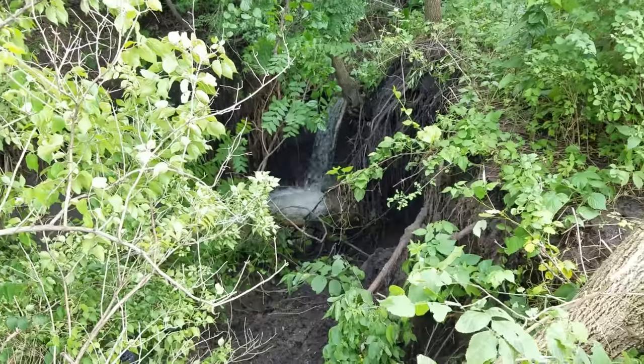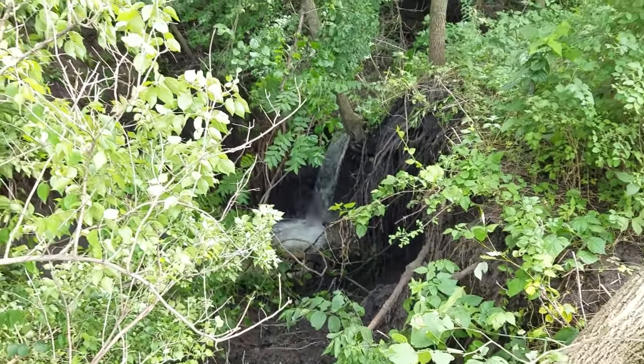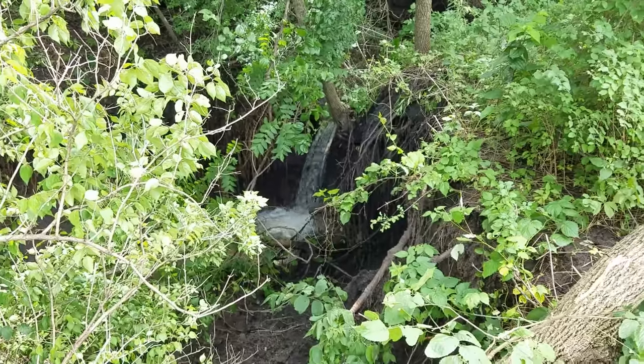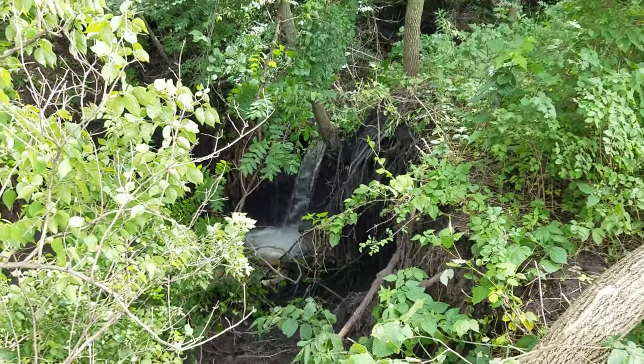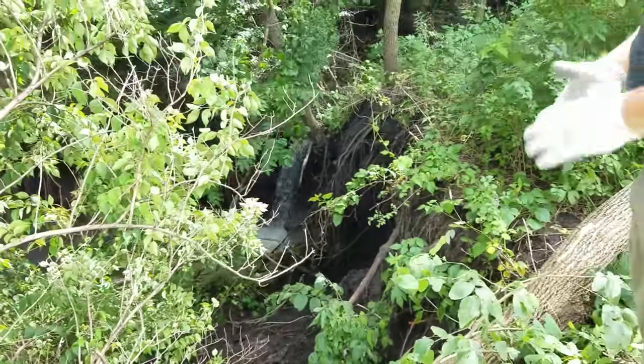That's the amount of rain we got. We got 10 inches of rain. Good Lord, that was a monster. It was a monster mosquito. So now we've got this to deal with.